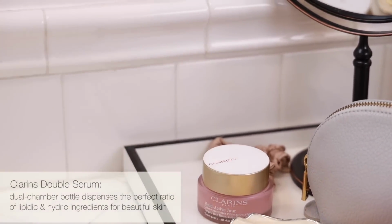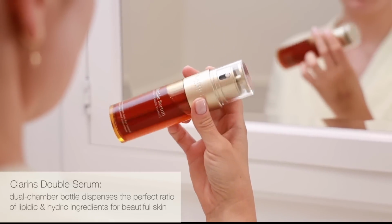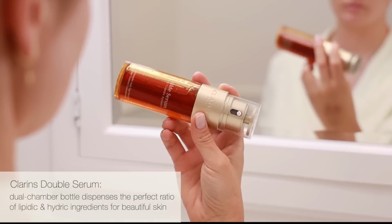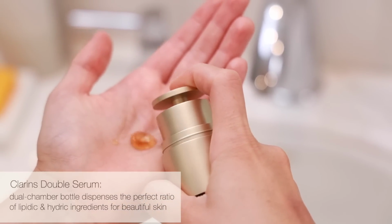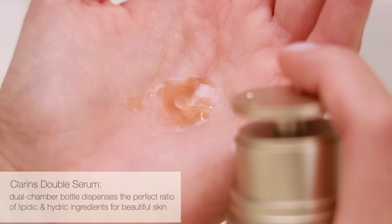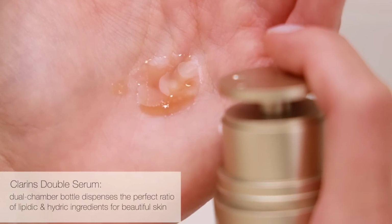Now on to the next part of my routine. It's pretty simple, this one too, which is good. This is the Clarins Double Serum. So it has a dual chamber, as you can see when I move the bottle like that. It has water, hydric, and oil, lipidic, but when you pump it, both of them come out together, and as you can see the two different textures there on the palm of my hand.